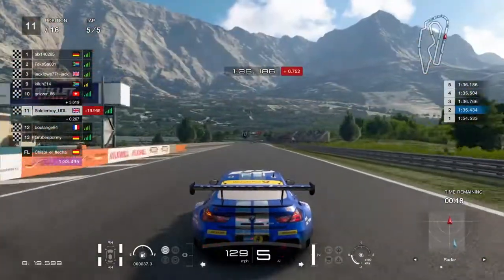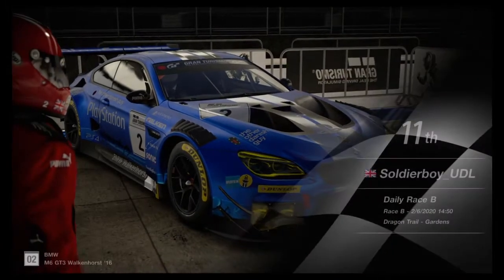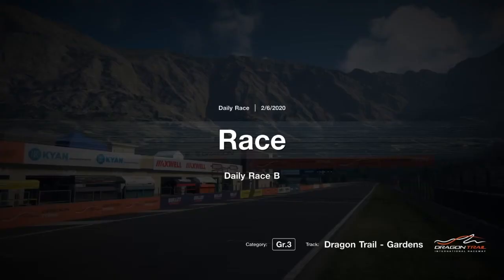An 11th place finish. Started 7th, finished 11th. That's not bad. Could have been better. And we were expected to finish 2nd, so we lose driver rating for that. It's unfortunate. Our mistake made things worse though.